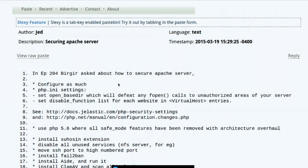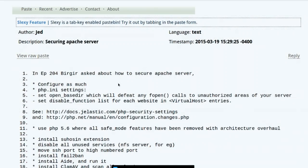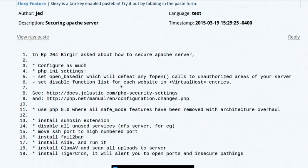But our first email is a good one. It's an update from longtime viewer Jed, who, speaking of Linux Fest Northwest, is probably already excited at the idea of shooting me in the head with Nerf missiles. Undoubtedly, he's already giggling to himself. He writes in to give us an update from last week, where we said, hey, give us some ideas for securing an Apache server. We rattled off a few in episode 204.